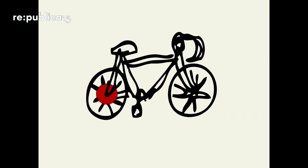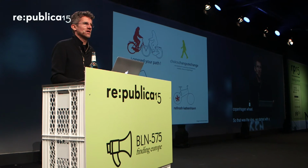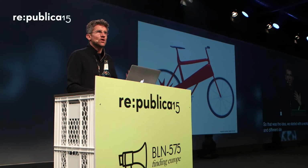So that was the initial idea. Again, this started with a workshop at MIT, with different ideas, including this kind of funny-looking wheel. But at the beginning, it was not much more than a funny-looking wheel. There was not much technology in it on how it could be developed. But again, if you've got an idea and you're in doubt, if in doubt, let's try it out.